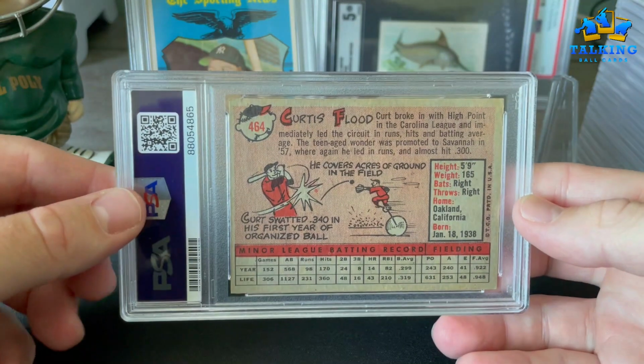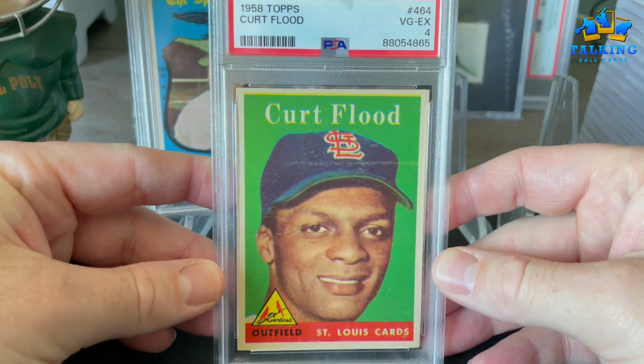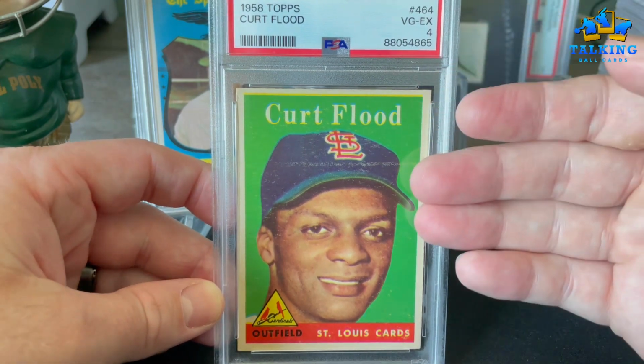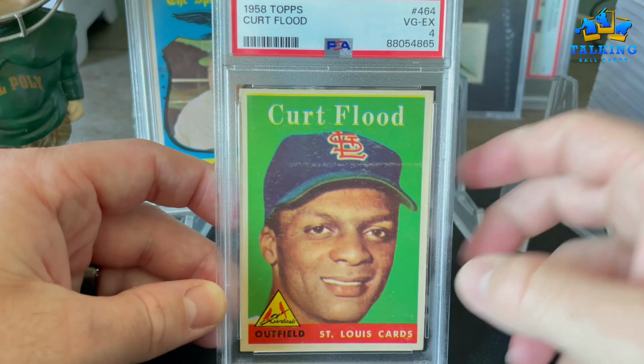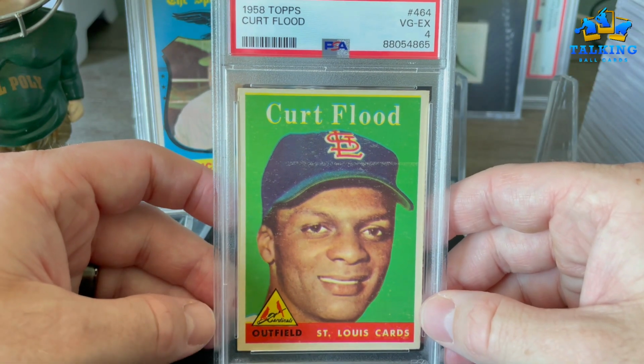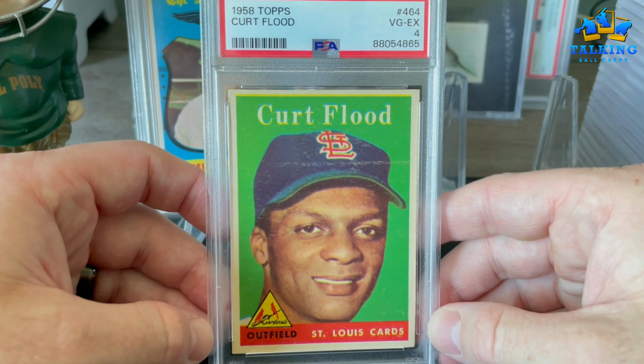Here's another guy that I think will get into the Hall eventually, Curt Flood. Got a 4. The card's pretty sharp, but it does have the print registration here. You could see this yellow line, so the printing plates were a little misaligned, you could say. Anyways, rookie card for Curt Flood in a 4.